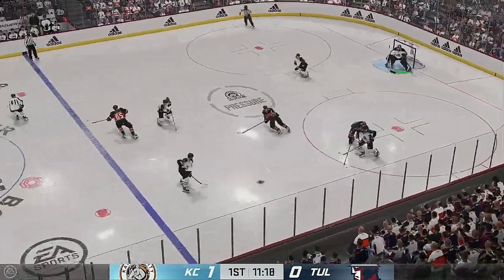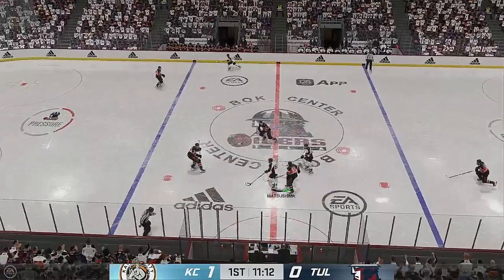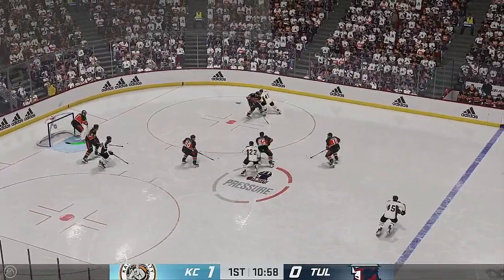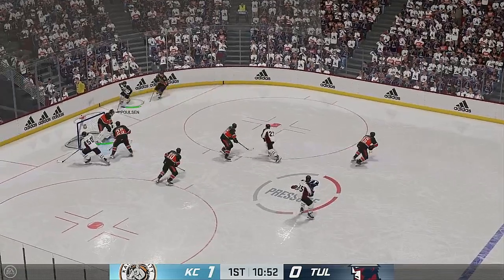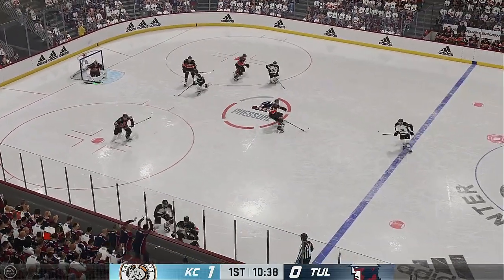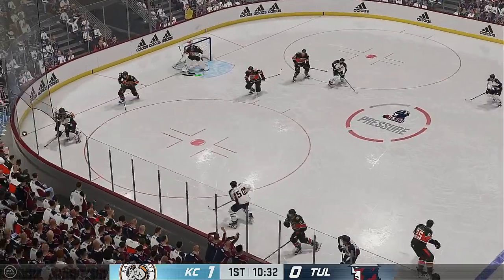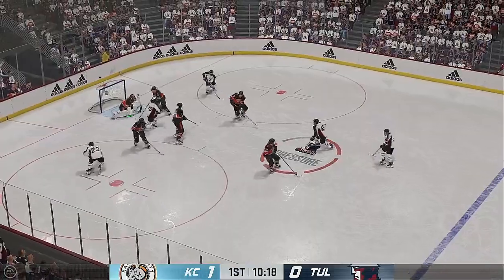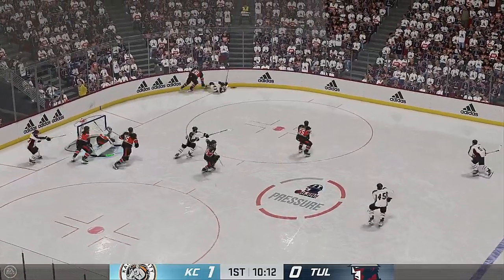Kansas City's got the puck against the half wall. Matsushima's moving it ahead. And he uses his reach to disrupt the play. Oh, what a stop by Morris! Along the boards, they battle for the puck back and forth. Taken along the wall by Farron. Rips it! And he can't find the net!